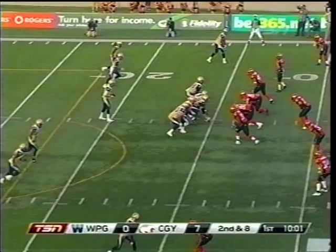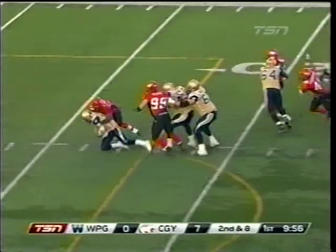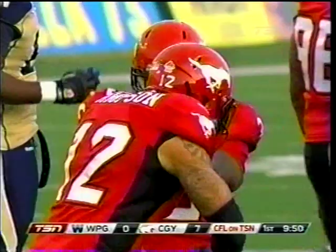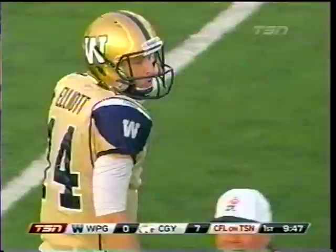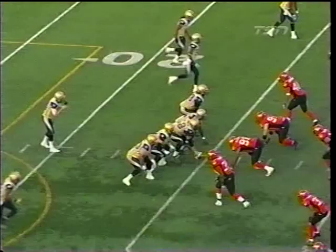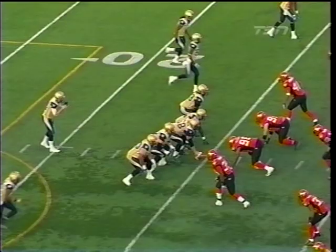Second and 8, the 6 receivers set for the Bombers. Elliott Dunder to rest, and he'll get dropped. And there is Charleston Hughes, who's been riding high for the Stampeders of late. Hughes with his 6th sack, which puts him to 2nd place in the CFL sack race. 2nd place all alone. He was in a tie with 5 coming in with a few guys, but just works his way on a bit of an inside move there. Had Juwan Simpson coming on contain.